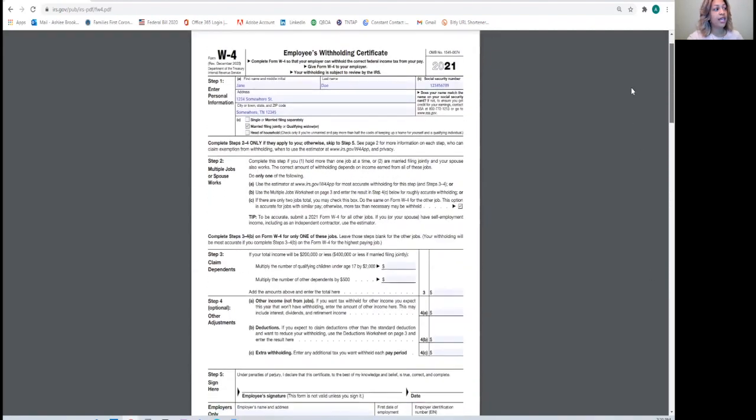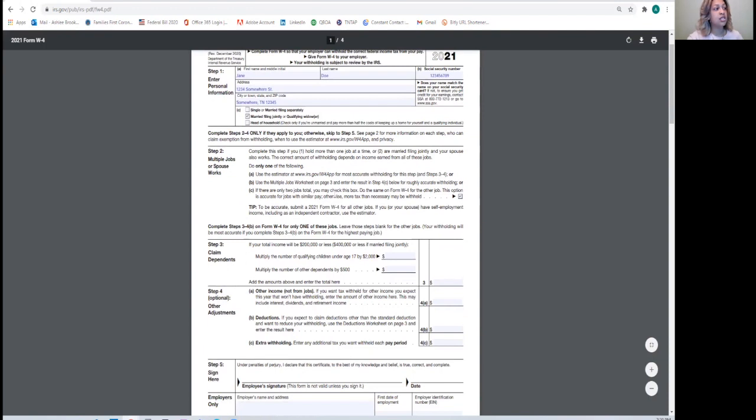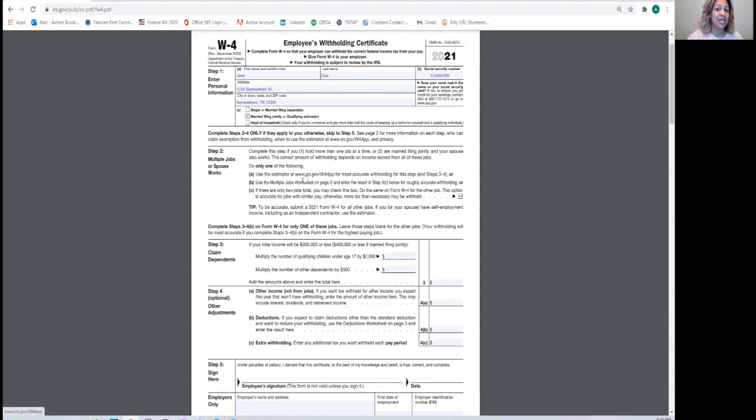But if we go back to page 1, after you've completed step 2 by identifying if you have multiple jobs, if you have a significant difference between your spouse's salary and yours, or if they are fairly the same, you will complete step 2. Once you complete step 2, you will go to step 3. Now, step 3, this is a simple process. Either you have children or dependents or you don't. So again, if you don't have any children, that means that you're only claiming single and you would just skip 3 and skip 4 and complete step 5.